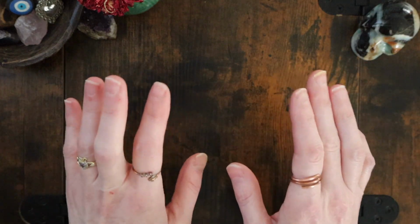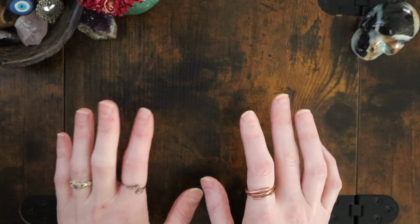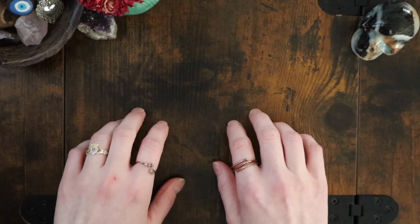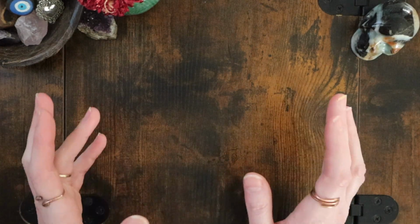Gonna look at mainly the decks that I used in December, but also because December was Christmas and Yule, I have one gift that I want to share. I just have to.